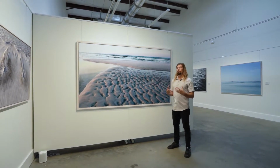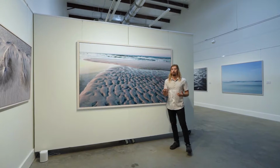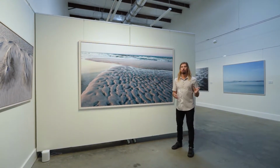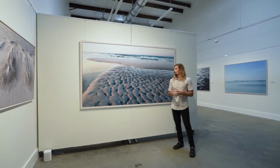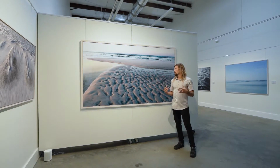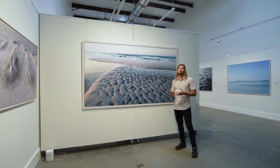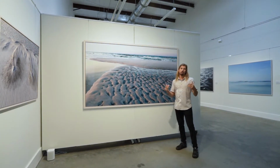In photography, a photo is just one moment in time, a really small moment of time. So it's really hard to show the passage of time in a photograph. This series is really interesting to me because sand shows you what has happened in the past. So you're capturing history that's available in a single moment.